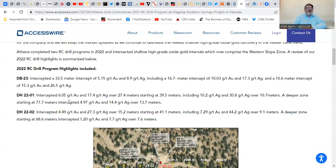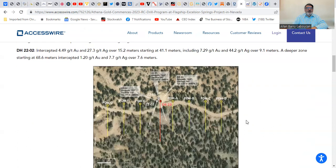DB2201 intersected 6 grams over 27.5 meters, starting at 39.5 meters down the hole, or from surface, including 10 grams of silver over 10 meters. I think that should be gold, actually. A deeper zone starting at 77 meters intersected 4.97 grams of gold over 13 meters, and DB2202 was another nice strong hit of oxide gold with very high grades.